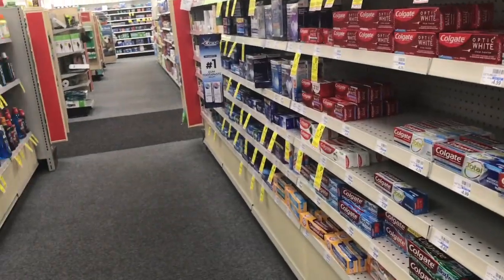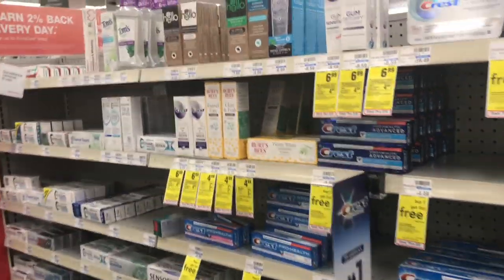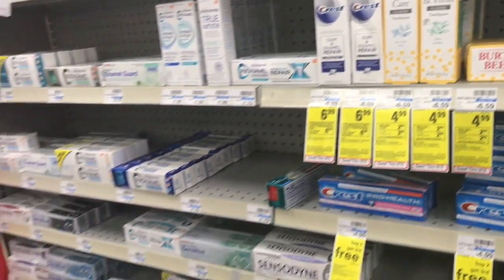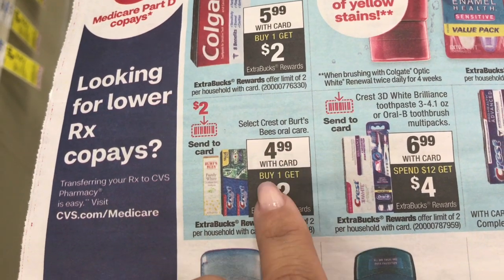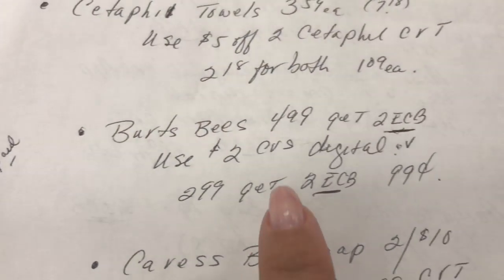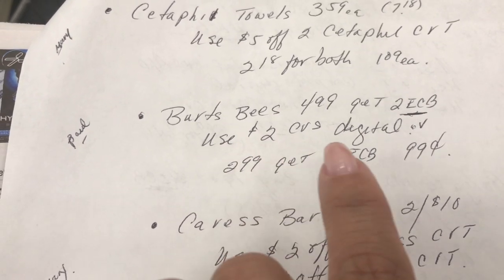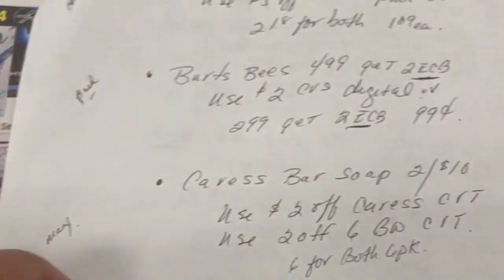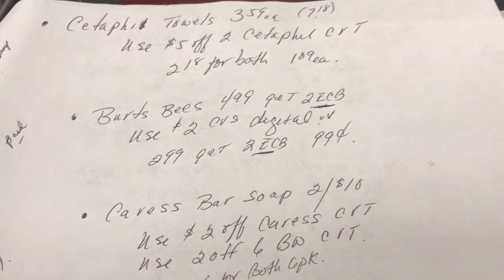So I am going to go ahead and do the next deal, which is the Burt's Bees toothpaste. So there it is right there. It's $4.99. So let me go ahead and show you that deal. Select Burt's Bees oral care, $4.99, buy one, get $2 in extra care bucks. We have a $2 coupon through your CVS app, or we also have this coupon from this week's Smart Source. We're gonna pay $2.99. We're gonna get back $2 in extra care bucks, making that 99 cents.